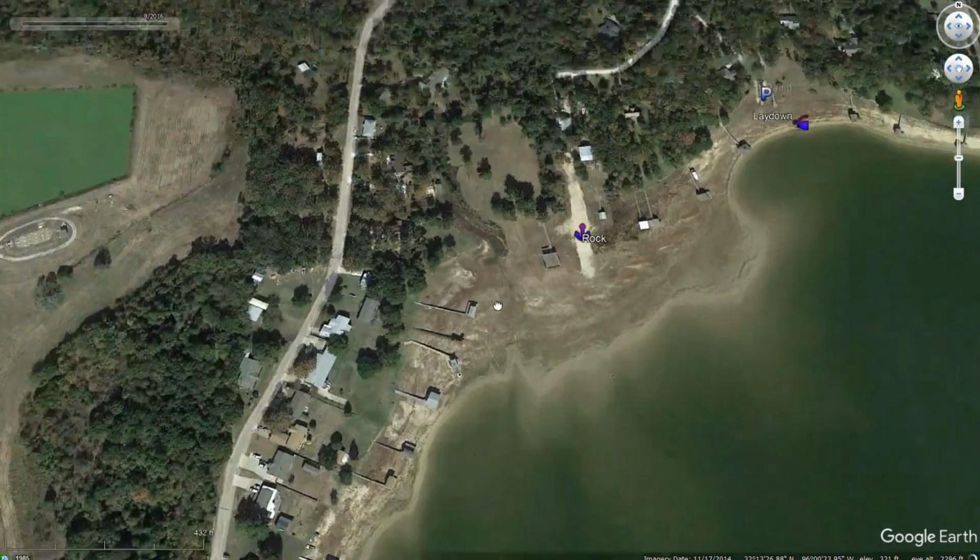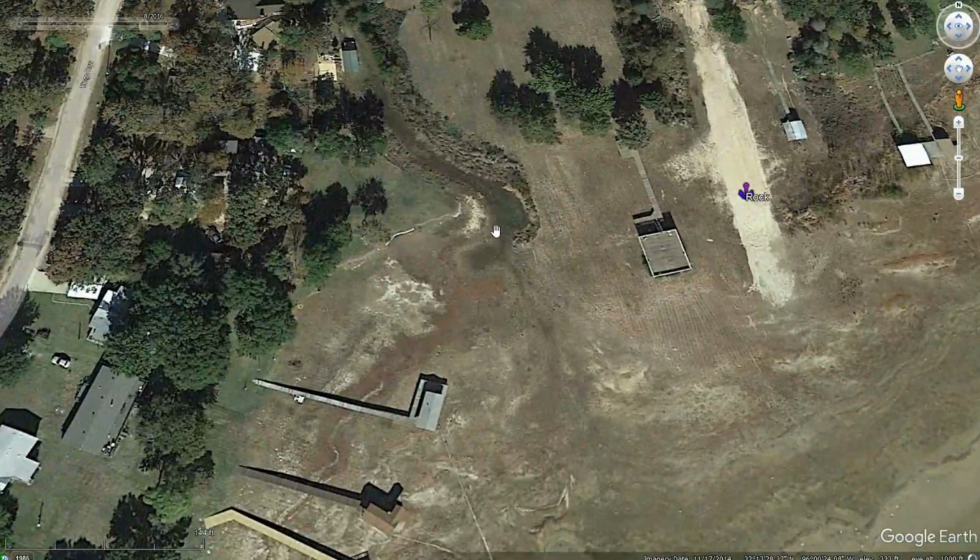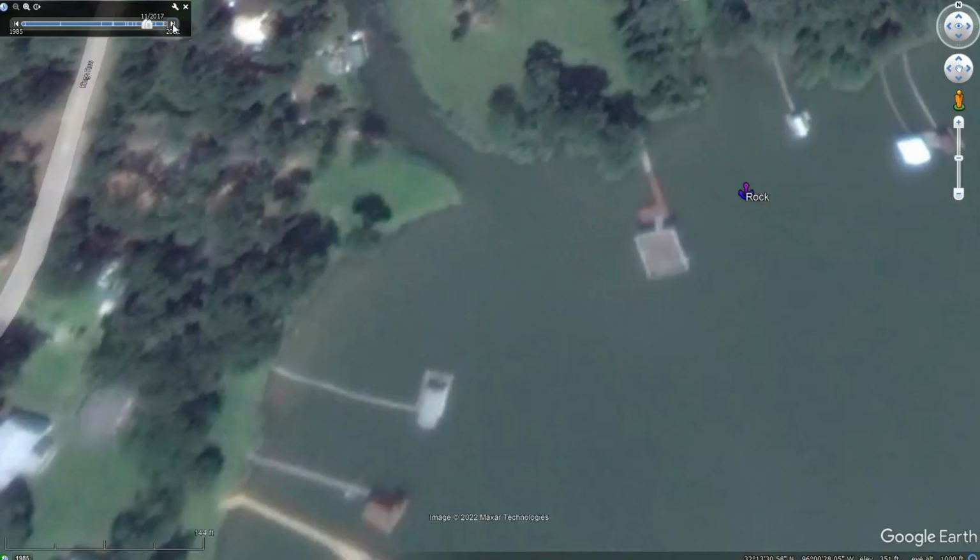One thing to look at here too, I didn't mark it, but if you look right here, you've got like a little ditch or something going on right in here. And they may collect, just right around in that area, depending on how high that water gets. It's 2017, the water's plenty high enough for them to get back in there.